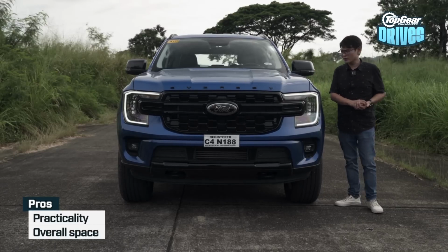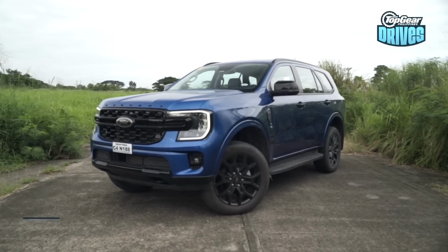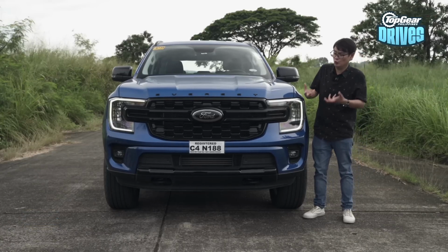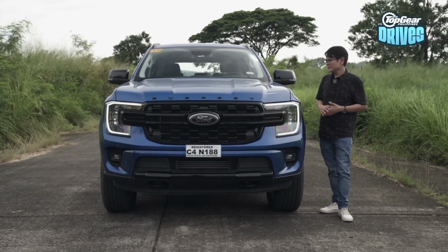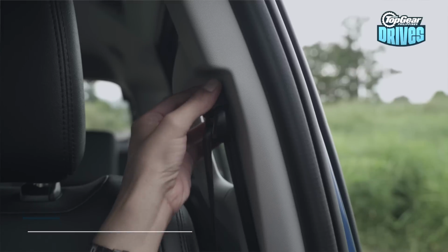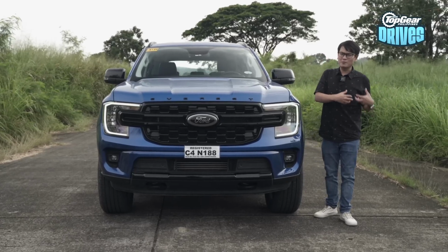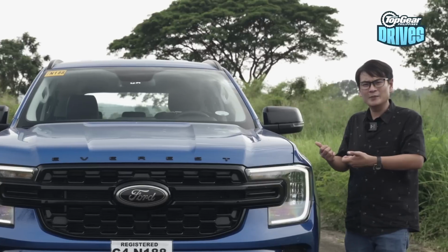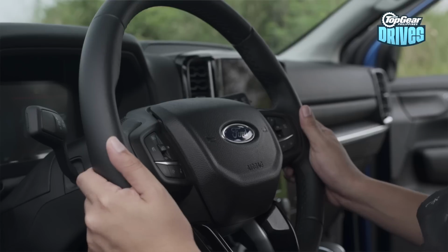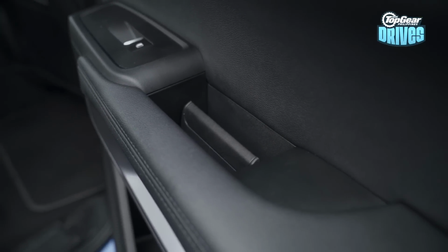Practicality, there's no arguing with that, and the space at the back. As for cons, again, there's the love or hate styling, although some people will appreciate the boldness, some people might find it too daring, but nonetheless, there's that. And there are a few cost-cutting measures there, such as the removal of the seatbelt height adjuster. For some people, the older Everest might be easier to use, might be easier to get acclimated with immediately. Admittedly, I had to make a few adjustments here, namely with the inverted controls and the cat flap door handles.